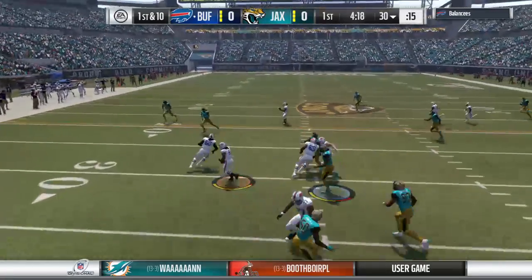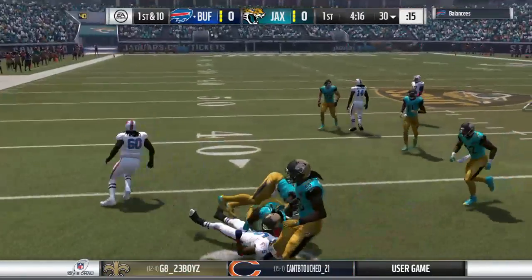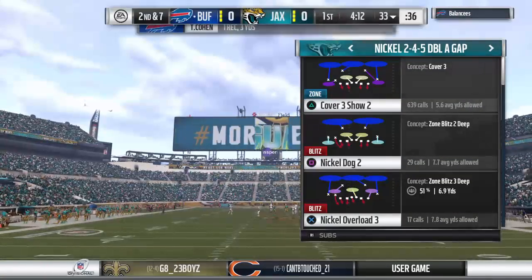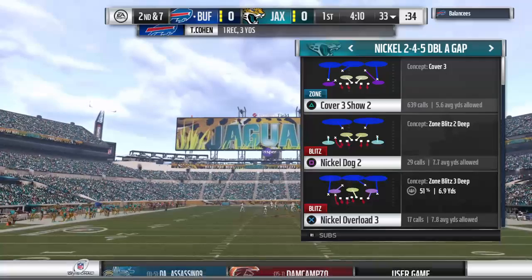To throw. They'll try and set up the screen. It's complete. Only 3 there on the screen. It's second down. Here's the offensive unit, and heads up. Look out for the Clemson Tiger.